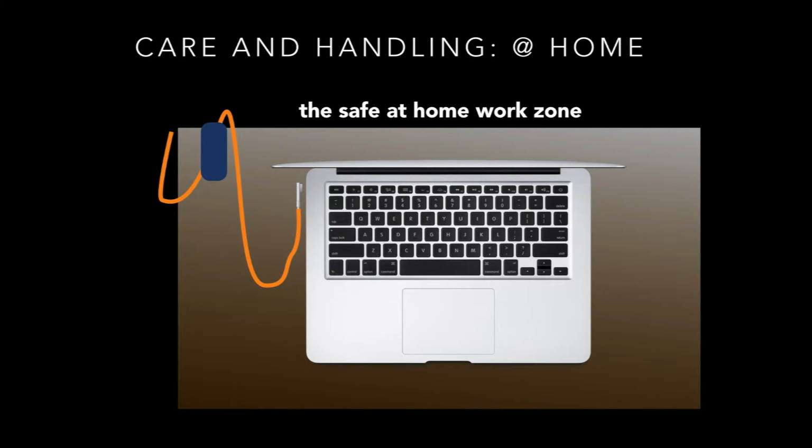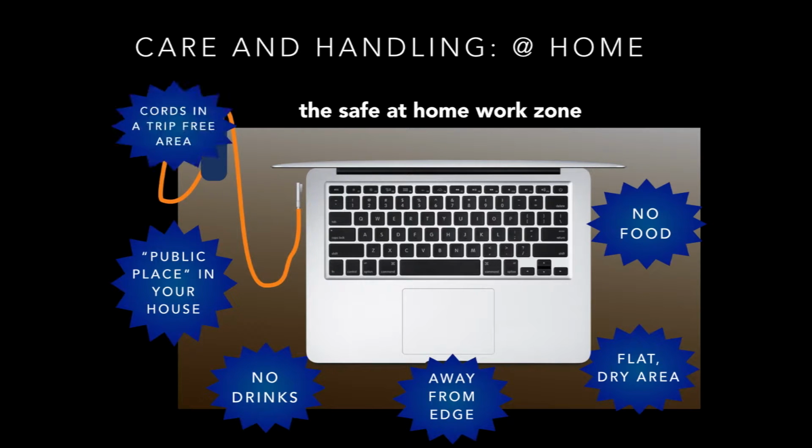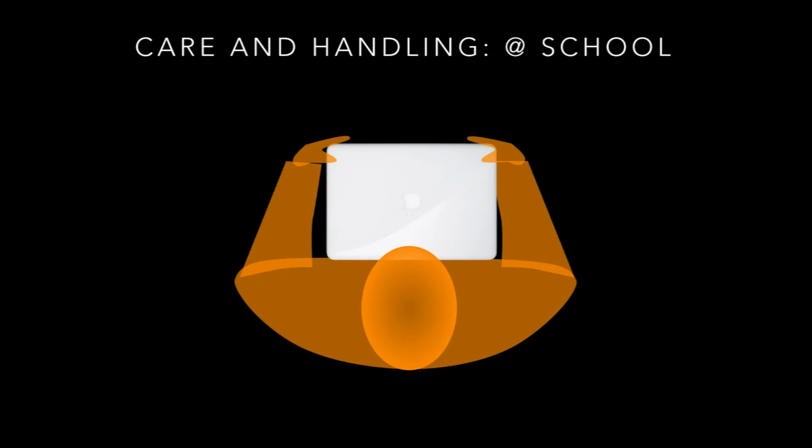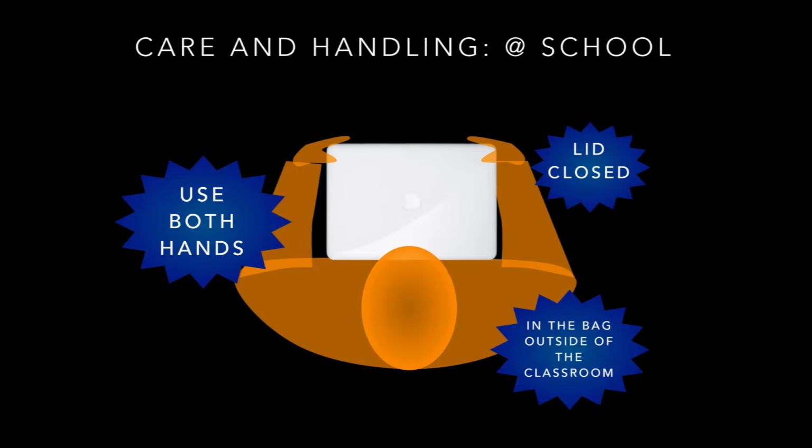When working at home, make sure it's in a safe place where no one will trip over the cord. That is an easy way to send your laptop tumbling to the ground. Keep food and drink away from it, and make sure it's on a dry, secure, level surface. At school, make sure you carry it through the halls in the bag to protect it should it fall. In the classroom, make sure you always carry it with two hands and the lid closed.